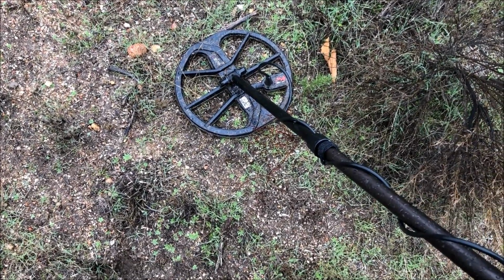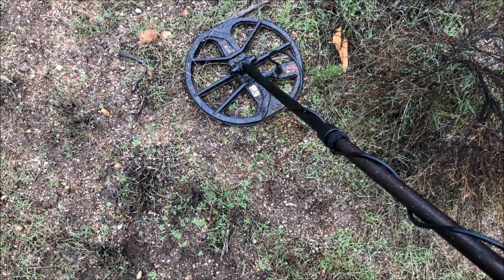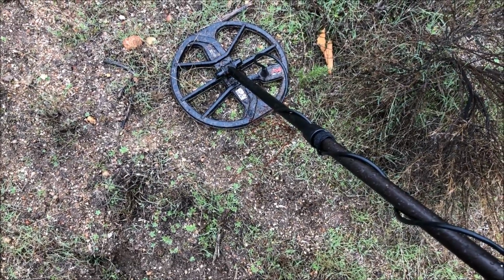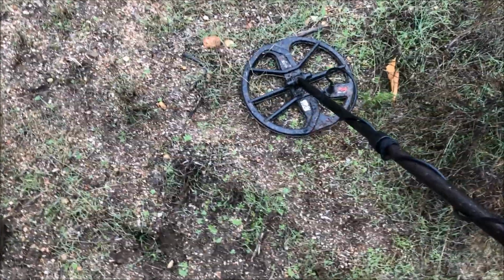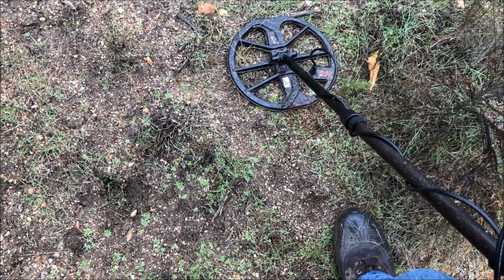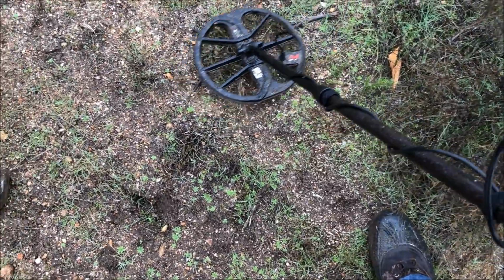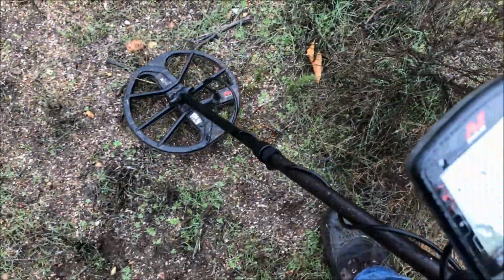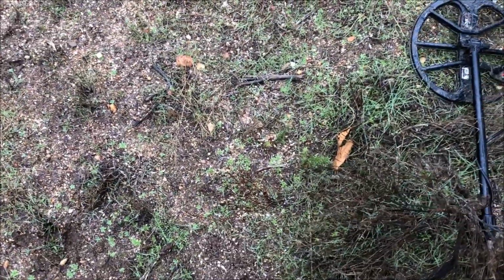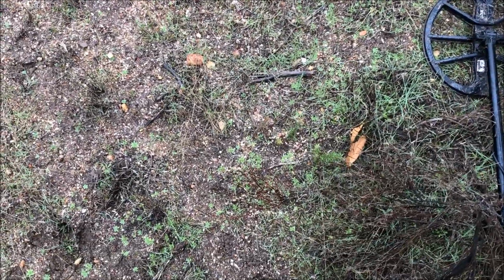Anyway, I guess it beats the snow. And I said I was not going to share signals, but this one was a perfect textbook 25. I'm in an area I haven't really checked out too much because it tends to thin out when you get out here, but all right, I'm going to dig it. I'm not going to dig it live because it's raining, but I'll dig it and we'll see what we got.